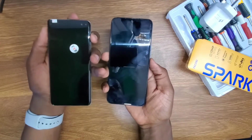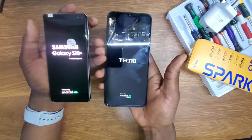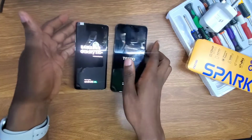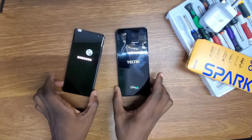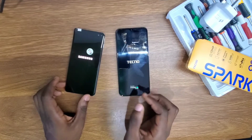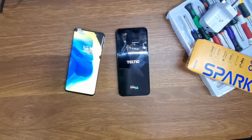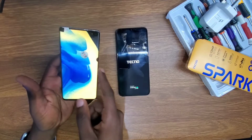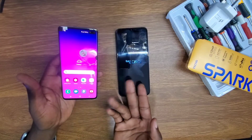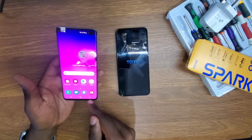So let me power these phones on to see which one is going to boot first. As you see, Samsung is in the lead, it's powering on first, and also the Tecno has powered on. So let us see which phone has a faster booting speed. As you see, the Samsung did go on first, the Tecno is still booting up. So the Samsung takes this and it works quite fine.